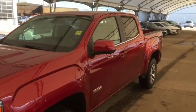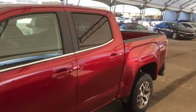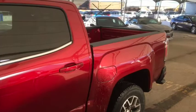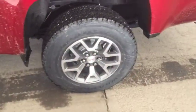This is a brand new 2020 GMC Canyon all-terrain crew cab 4x4 in red quartz metallic.